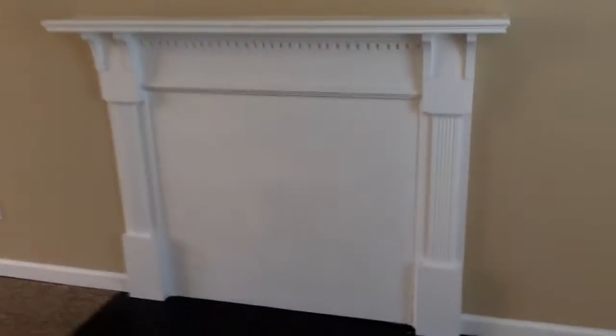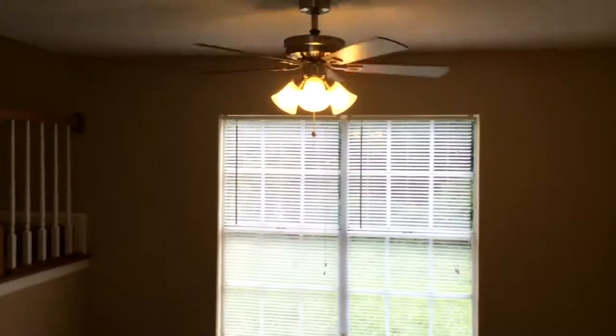Let's go inside. This home is beautiful. Did a really good job. Brand new carpet. Paint looks great. Gone ahead and sealed up the fireplace. One less thing to worry about in cleaning and taking care of, so I'm all for that myself.